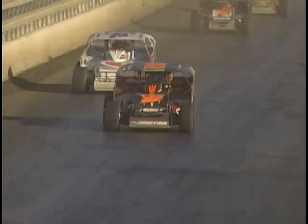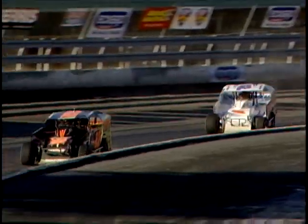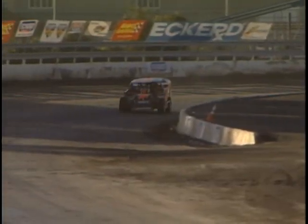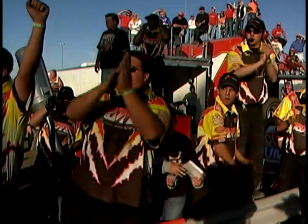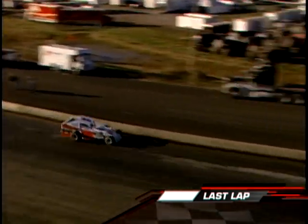Horton trying to draw a bead on the 27J. He got by him once already. Down into 3. White flag this time by. Danny Johnson nice and smooth on the inside. Jimmy Horton really pedaling hard. White flag. 1 to go. Battles for 3rd.